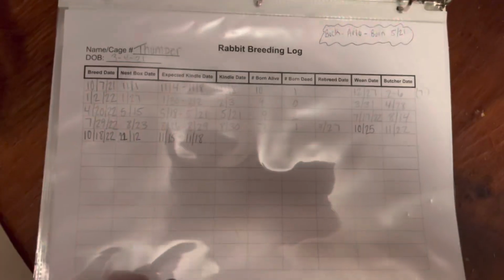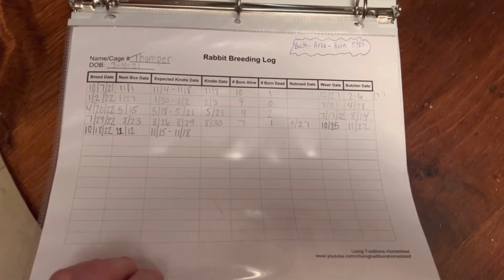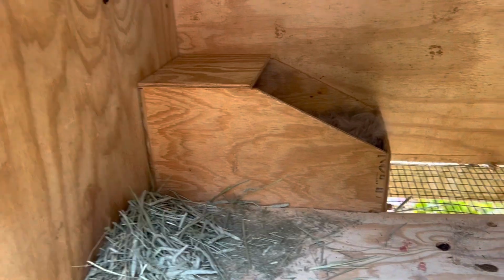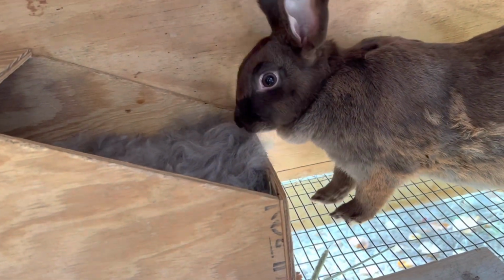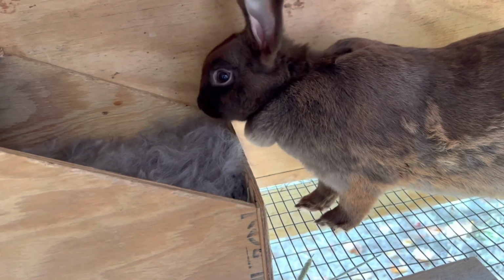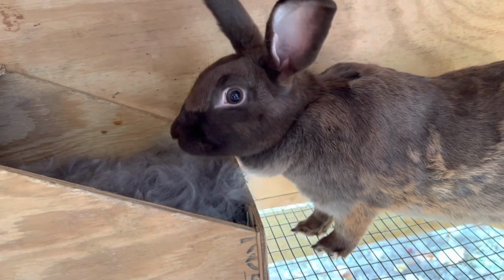After they are born, I check on them and document the date they are born and how many kits were born. When I do this, I give the doe time to finish kindling and give her a chance to settle in with her new litter before I check on them. So I usually wait at least 24 hours.